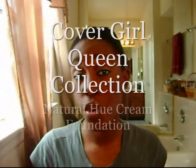First off, I went out two weeks ago and bought CoverGirl Queen. It was hard to find, but I looked it up. I went to covergirl.com and did the store locator, because not everywhere has CoverGirl Queen. I did the store locator just for the Queen collection and found some. I had to go down Route 40, close to Catonsville, to get it in Baltimore.